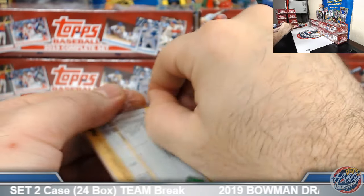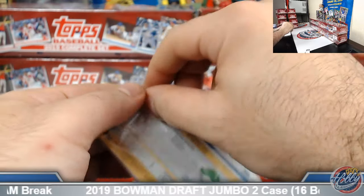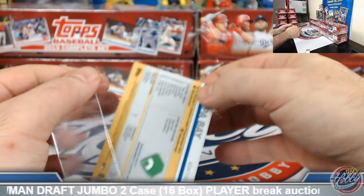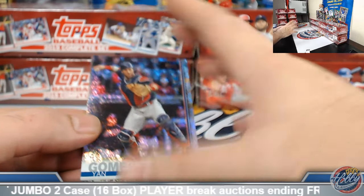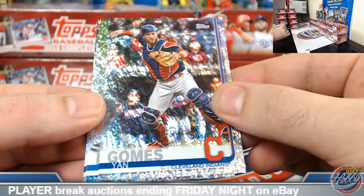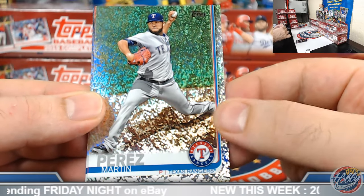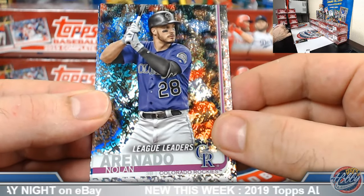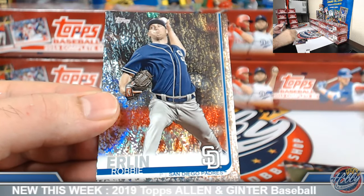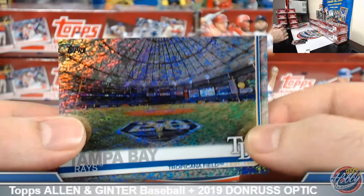Pack number 8. Some of them really have a little glare, but some of them pop really nice. Well, Yan Gomes, Cleveland Indians. I'm glad to put it on the board for you there, sir. Martin Perez. Nolan Arenado, League Leaders, that's from Series 1, Colorado Rockies. Robbie Erlin. And Tampa Bay Stadium card foil board.